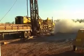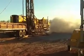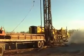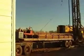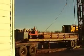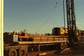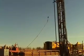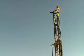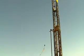And you can see how dusty it is, and then there's a big pile of cuttings that's building up right there by the edge of the pits. But the rig just now made a connection, and you see it's a small rig, and they take their pipe from the trailer. They don't stand it up in the dirt, so every time they make a trip they have to lay the pipe back down in the trailer. Then they pick it up into the derrick here, you see, which is about 60 to 70 feet tall.